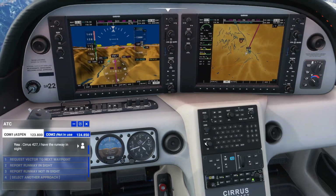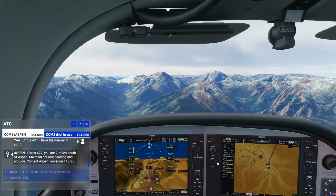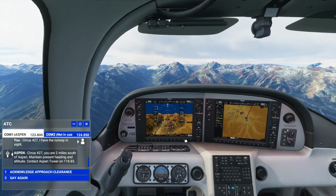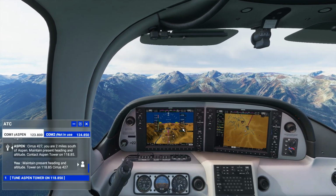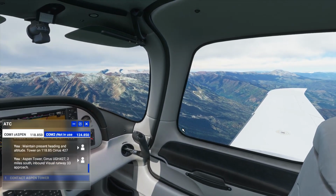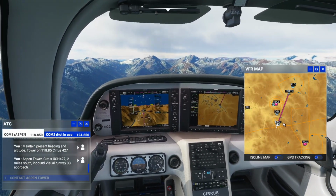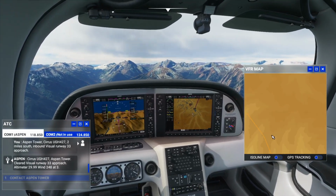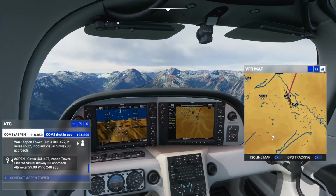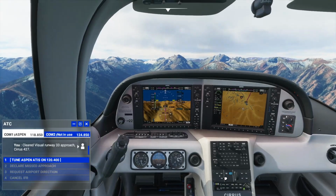Cirrus 427, I have the runway in sight. Cirrus 427, you are 2 miles south of Aspen. Maintain present heading and altitude. Contact Aspen Tower on 118.85. Tower on 118.85, Cirrus 427. Aspen Tower, Cirrus Uniform Golf Hotel 427, 2 miles south inbound, visual runway tree approach. Cirrus Uniform Golf Hotel 427 Aspen Tower. Cleared visual runway tree approach. Altimeter 29.99, wind 248 at tree. Cleared visual runway tree approach, Cirrus 427.